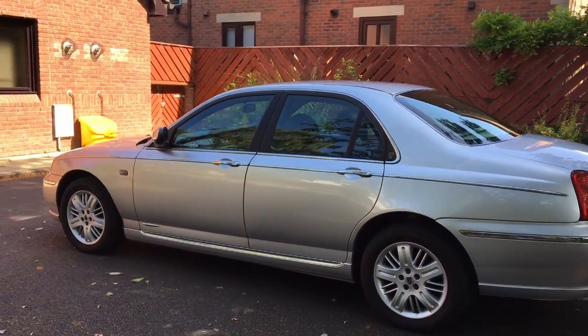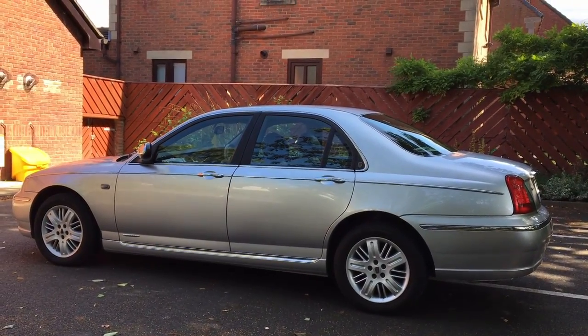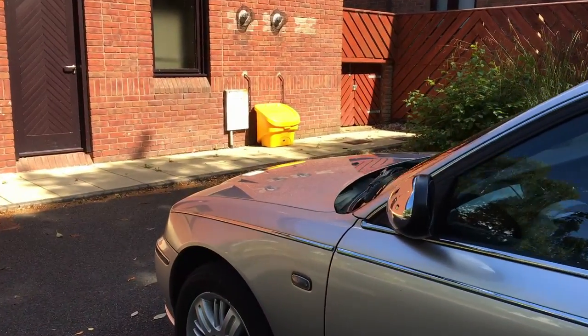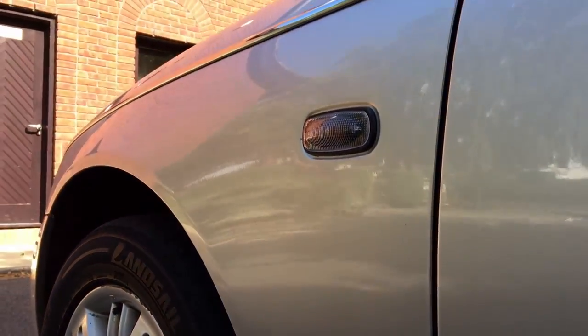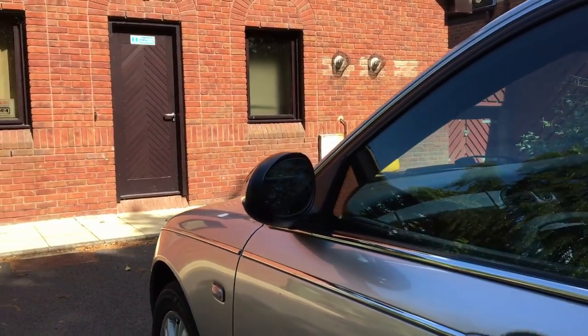And the 75 is a weird size. It's slightly bigger than a 3 series but slightly smaller than a 5 series. That might be to do with BMW not wanting to compete with themselves. But if there's one thing that sums up the 75, it's elegance.